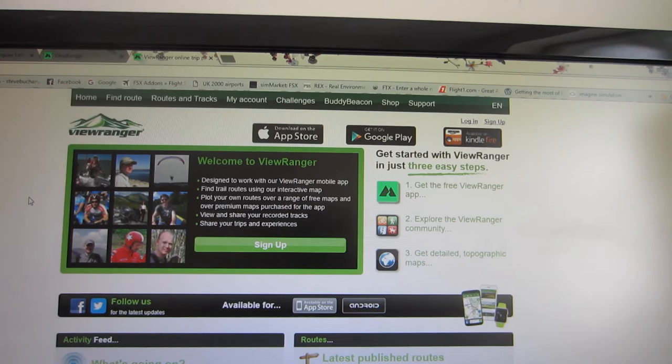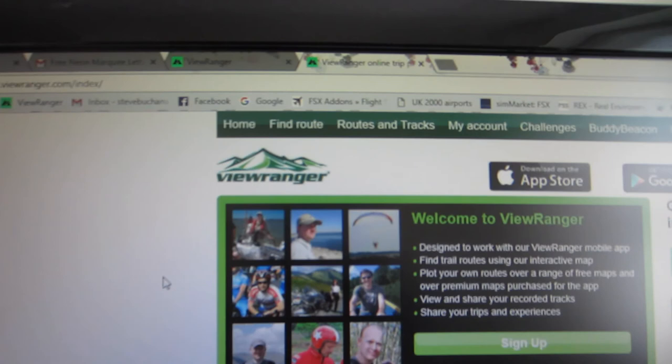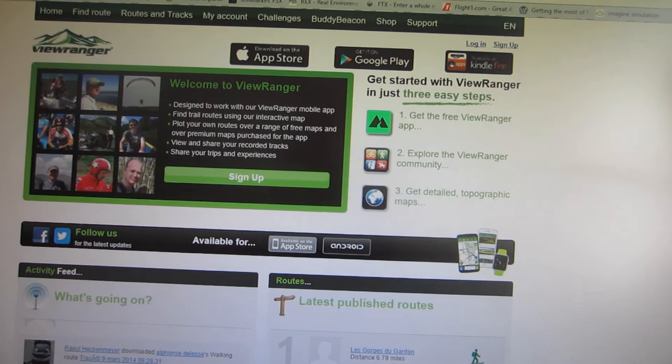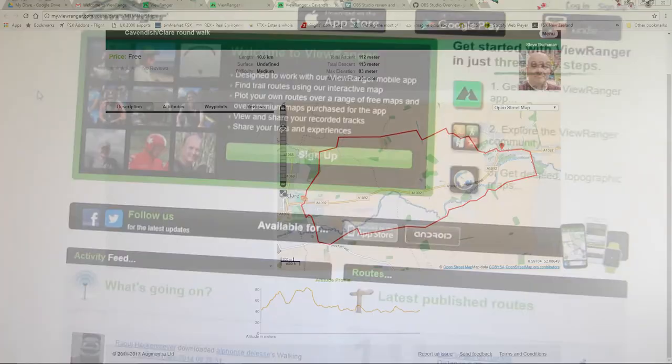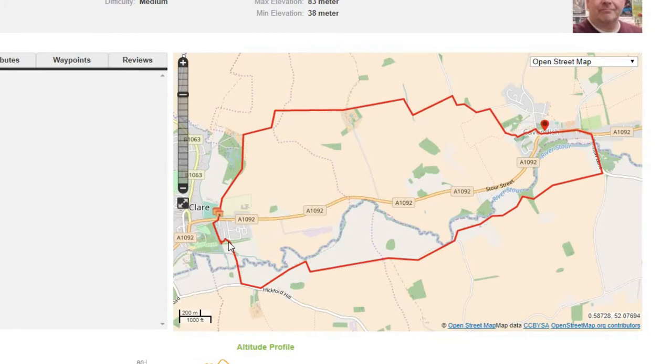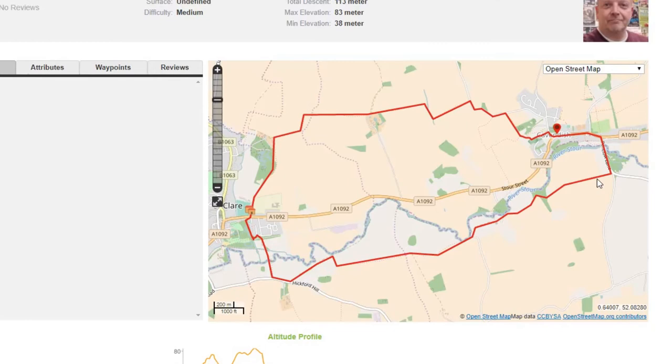I found this great site called ViewRanger, and you download the app on your phone, but it means you can set up routes using the ViewRanger website, and then download them onto your phone. So this is what the map looks like when you've created your route. What you do is you join up all the little waypoints on a map. It shows you where all the public footpaths are. So you draw out the route that you're going to take, and it looks like that when it's finished, and you can save that.